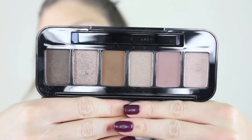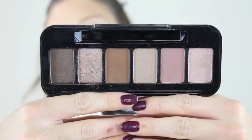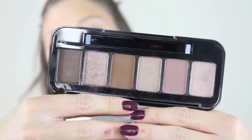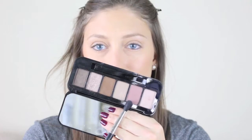So you're not really wasting your money on stuff you're not going to use. So these are the colors that I picked. A lot of them have a shimmer in it besides this one and this one. I just really love the brown tones, like the neutral tones and the purples. I just thought it was good for fall.